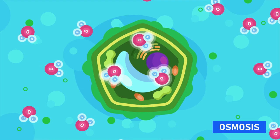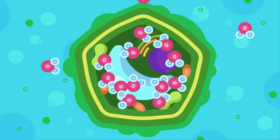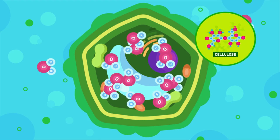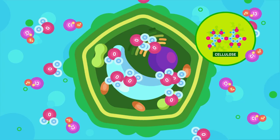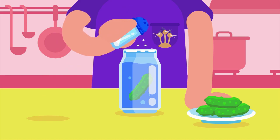Osmosis is a special type of diffusion that allows the movement of a solvent, mainly water, from a region where it is higher in concentration to a region where it is lower, through a partially permeable membrane. The membrane here is the cell surface membrane. The cellulose component of the cell wall makes it permeable and allows most substances to pass through itself. In our daily life, people make use of osmosis principles to preserve foods like pickles or other salted food. Salt or sugar is used to lower the concentration of water in the jar or bowl, so the higher water content in the cucumber flows outside.